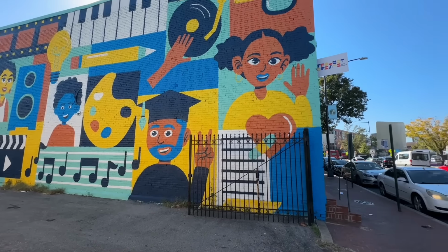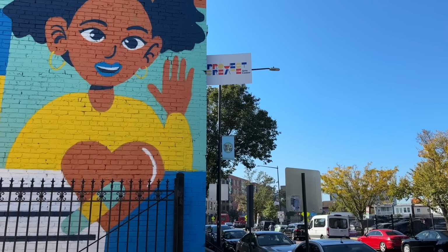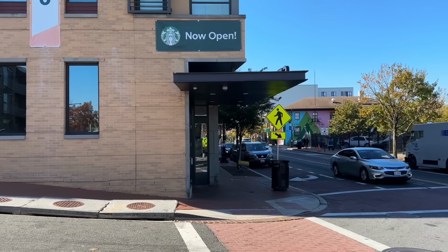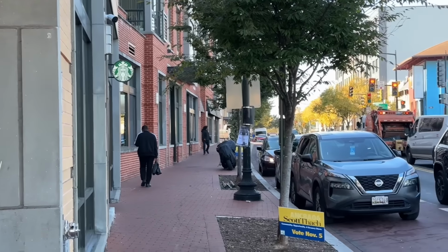So that's Anacostia, a neighborhood that's preserving its past while building its future, and with so much more on the horizon, it's definitely a neighborhood worth talking about. Now that you've seen everything the neighborhood has to offer, let's take a tour of a few homes to give a complete picture of what living here is actually like.